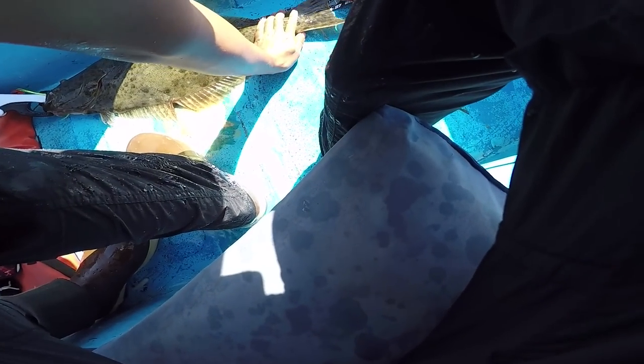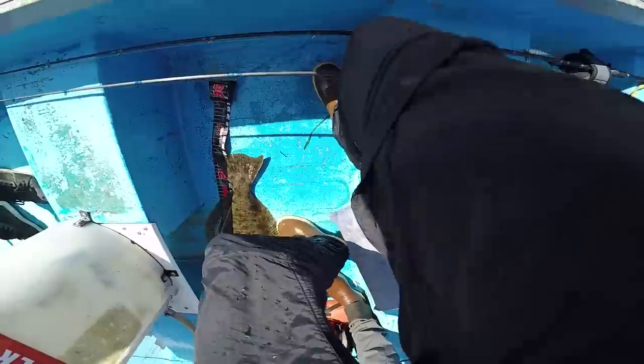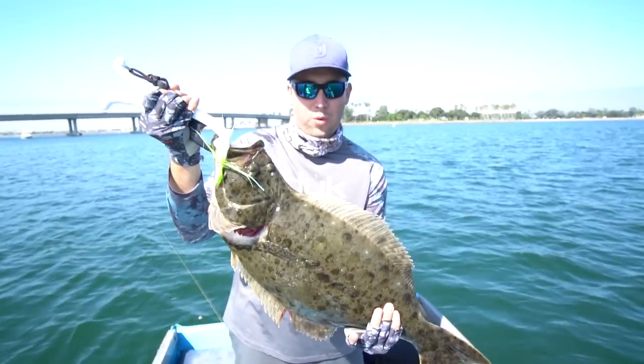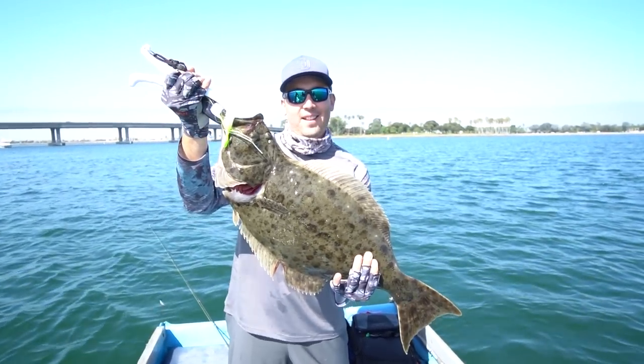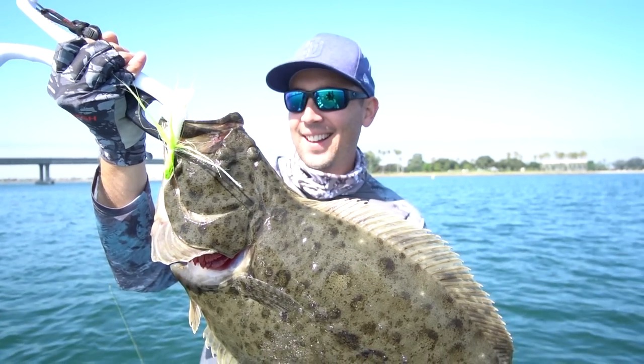Snap, dude, look at that. Woo! 26 and a half. Let me get a pick. No way, dude. First legal? First legal. Woo! Woohoo! Nice. Dude, yeah, boy! Look at that, guys, right there, man. His first ever legal halibut.